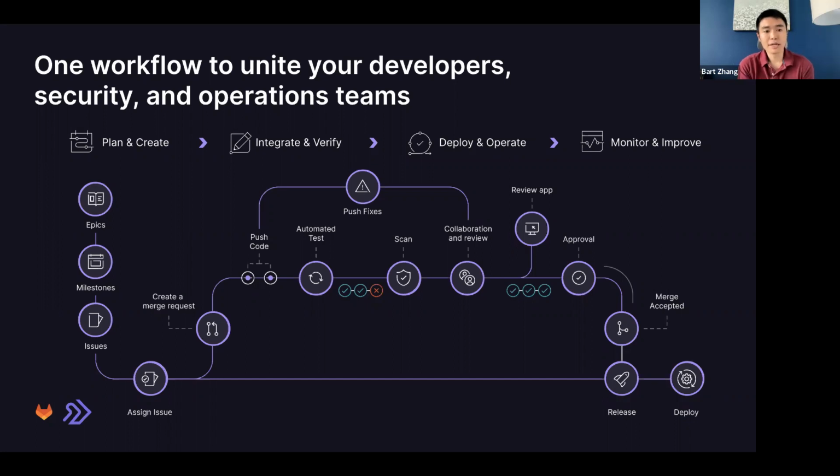Now, at the most granular form of these tasks, we have issues, right? This is where you can assign these individual units of features to be released and break them down into individual tasks. You can assign issues to teams or individuals. And this is where developers come in. They'll create a merge request, which is how you initiate GitLab flow, and they'll start committing changes to the merge request that implement what the issue is asking the developers for.